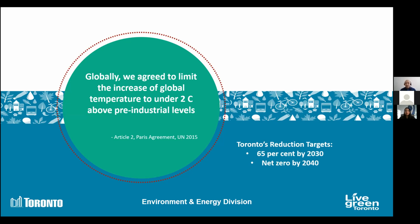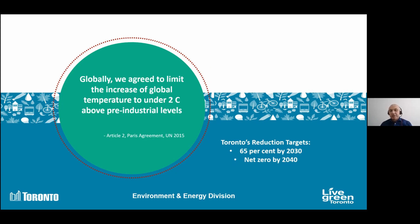Now, Toronto's reduction targets, we started with in 2015. I guess we had 80% reduction in emissions by 2050. Starting from late last year, City Council decided that we should actually do much better, and we are now at net zero by 2040.